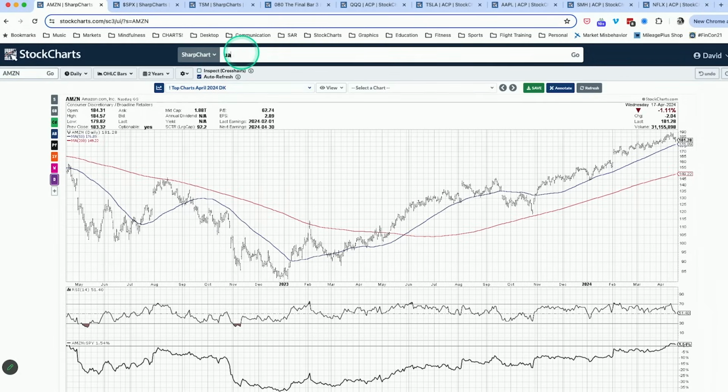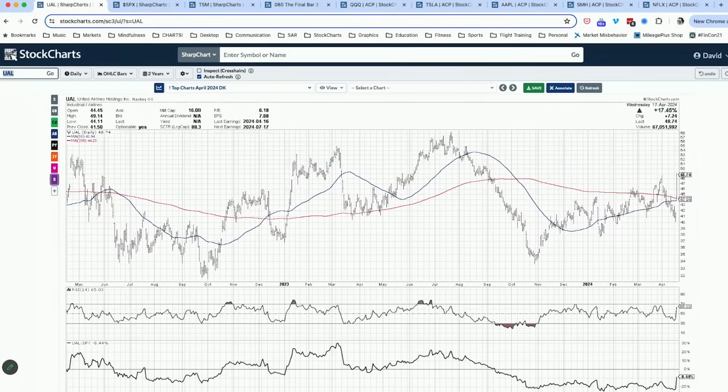Let's talk about airlines briefly. You can see United Airlines. This is an earnings name up almost 20% today, reported yesterday, I think after the close, gapping higher back above the 200-day moving average, pushing to the upside. And what's interesting is even through yesterday, United Airlines, some of the other airlines looked pretty vulnerable as we were testing support, really struggling to hold support, and very questionable as to whether we would be able to regain the previous highs. Today, gapping higher and up 17.5%.